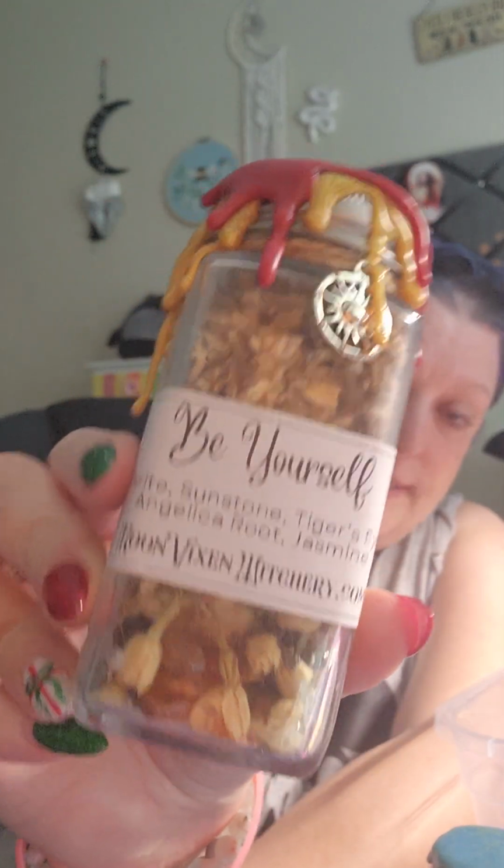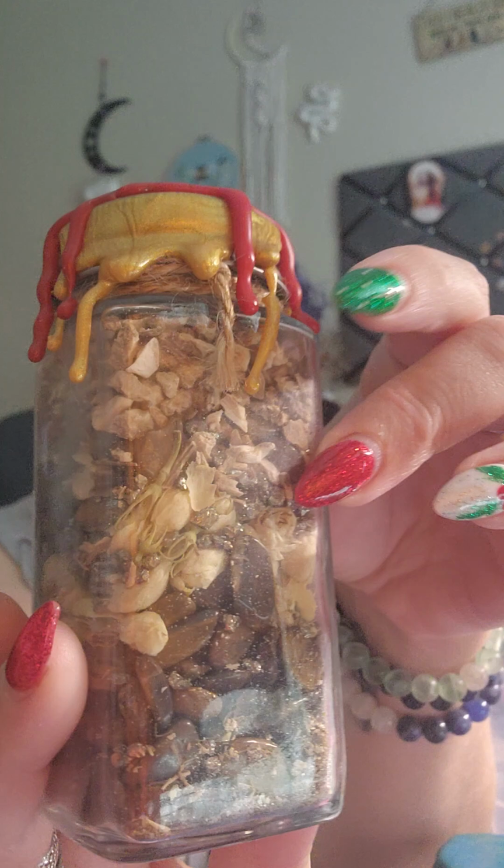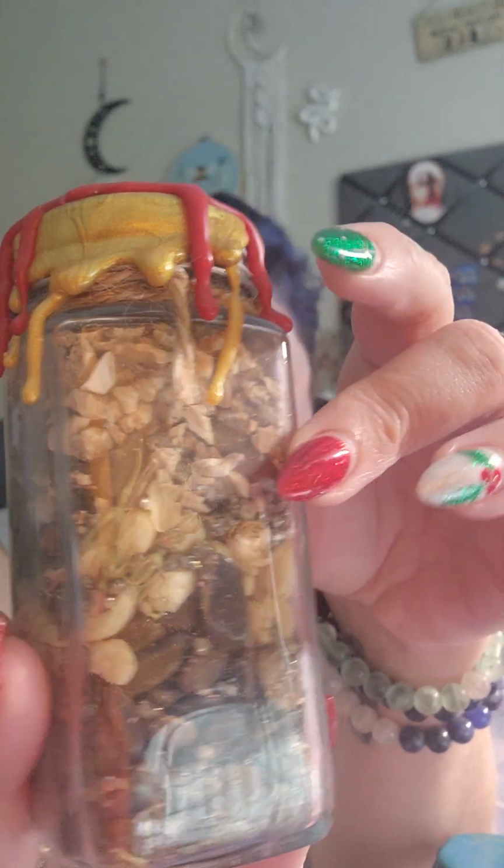So, this one, for example, is my Be Yourself jar. It's to help with confidence, that kind of thing. It's great for having it with you when you're getting dressed. Put it next to your bed or on your vanity or something like that. You can see all the ingredients.